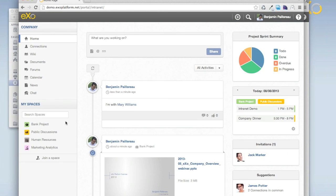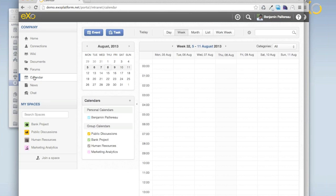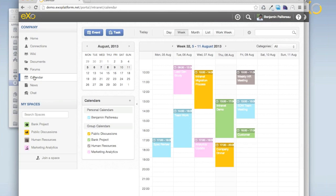And one final example, it will be more for partners, even if it's a UI example. I can go in the calendar. So we provide a calendar with a lot of features, so you can create remote calendars, so you can attach remote calendars from Google directly inside the platform. You can create events, recurring events, tasks, etc.